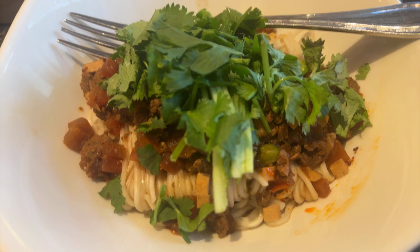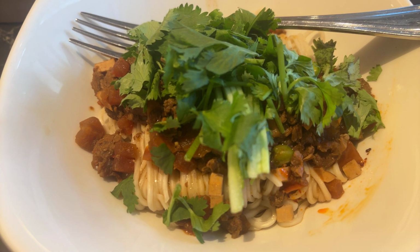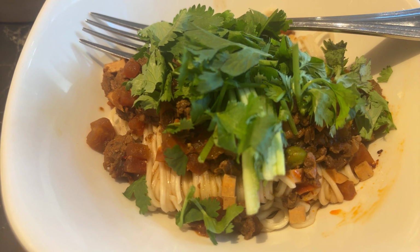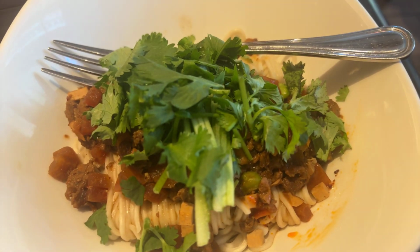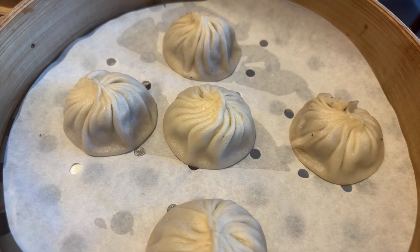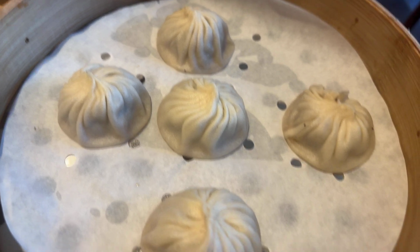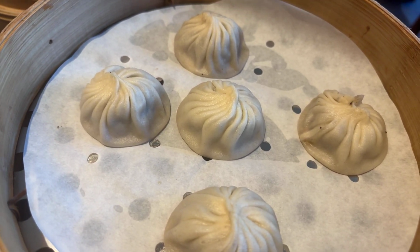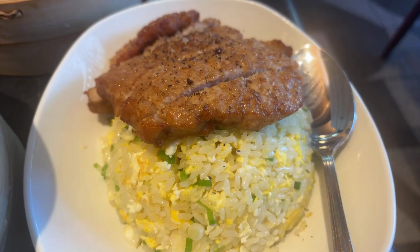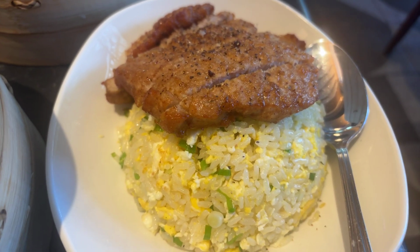These are the noodles with diced beef and Szechuan peppers, which also come with diced tomatoes, bean curd, edamame, and cilantro. These are the truffle and korobuta pork zao long buns, which come with Italian black truffle. And I believe this is the last thing we ordered, which is the pork chop fried rice.